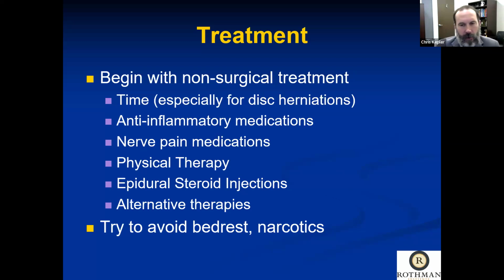And then there's all sorts of alternative therapies, and some are weirder than others. I always tell people, if you've got the fight left in you to try it and it seems weird, as long as it's not going to hurt you or cost a lot, give it a go. We try to avoid laying around in bed, and we try to avoid narcotics.